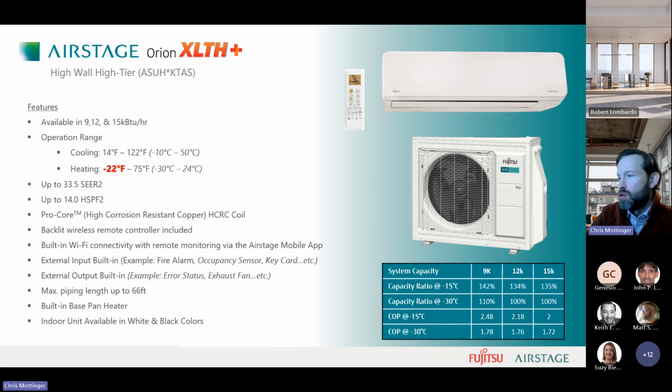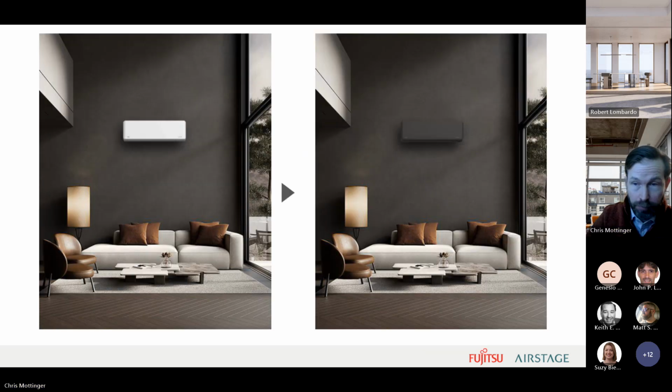That is a huge, huge thing. You're going to have a 9, 12, and 15,000 BTU one-to-one product that will give you nominal capacity at -22 outdoor, which is amazing. This product line will have both a white and black head available for you to sell to your customers. Again, this black head is going to be a little bit delayed coming out into the marketplace. You'll see that coming towards the third quarter of 2025. But coming out in the first release will be this white head.